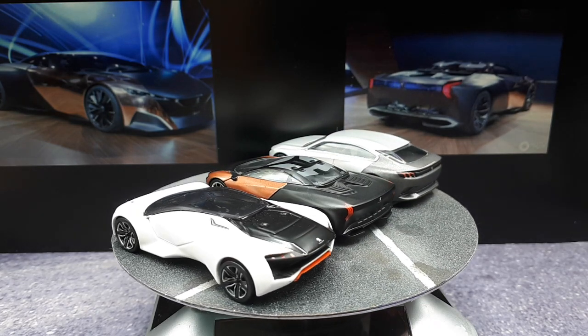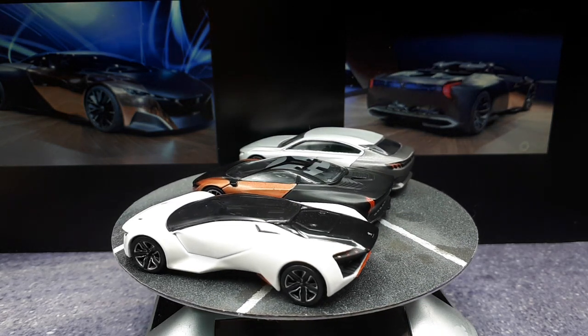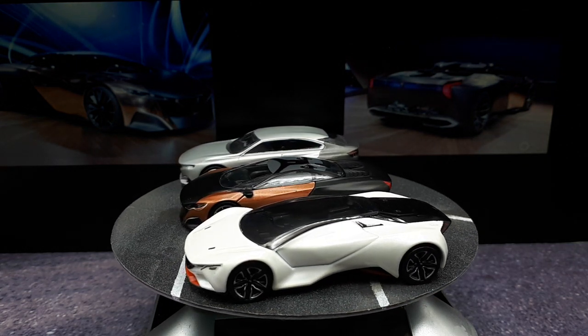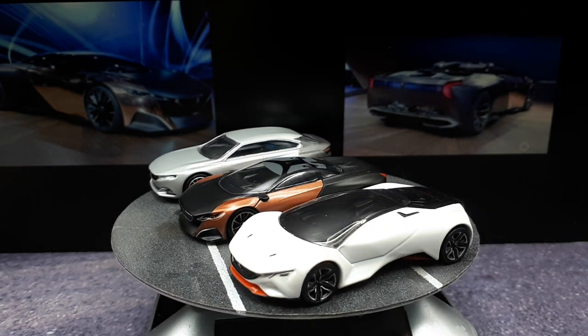So here's a random purchase. I like concept cars, and the Norevs, they're not super expensive models, so if you like concepts, you might want to look these things up yourself.